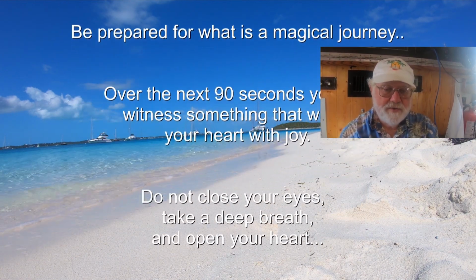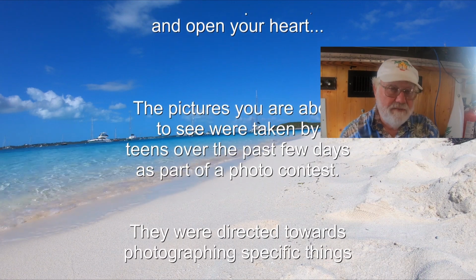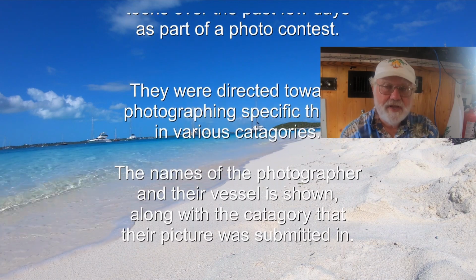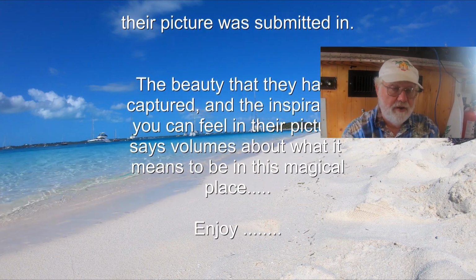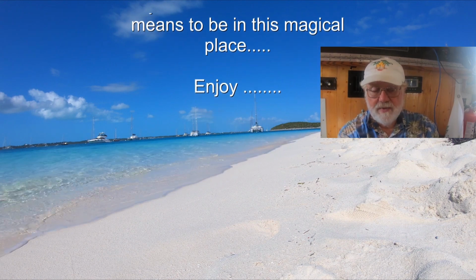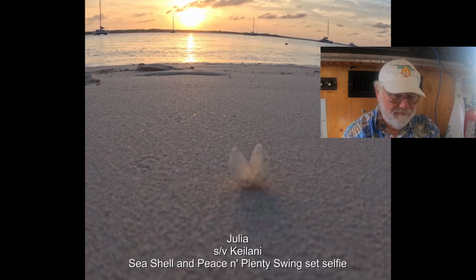This was my favorite thing, the teen photo contest. Kids were challenged to take photos of their own and submit them over the internet on Facebook, and we got to put them all together. But this is what some of the teens saw, and I just thought the pictures they took and the enthusiasm that they put into it really made a powerful statement.